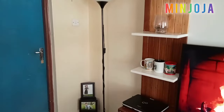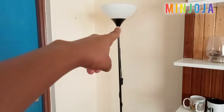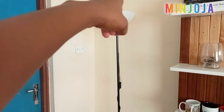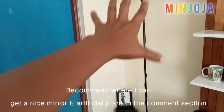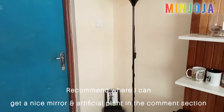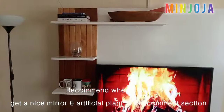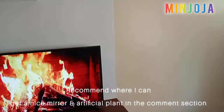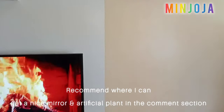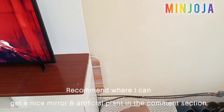So this is where I'm planning to put a mirror. Like I said in my earlier video, there was a gallery there, but I changed it because the space was small. So I'm planning to put a big mirror there, and then on the other corner, the other side, I'll put an artificial plant just there.